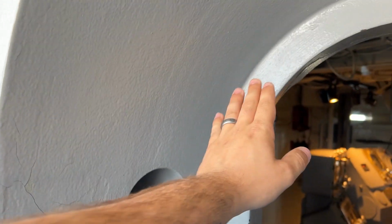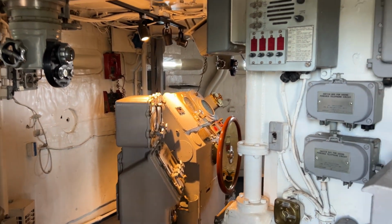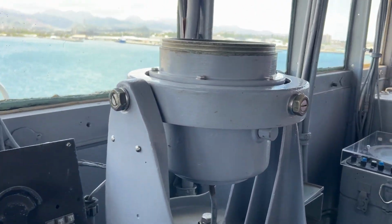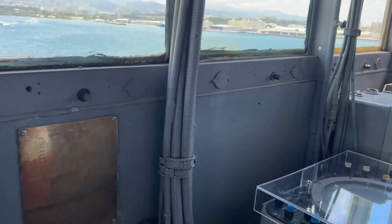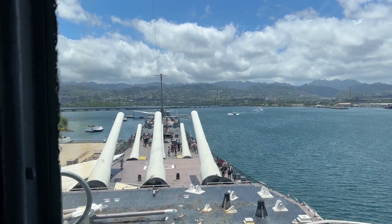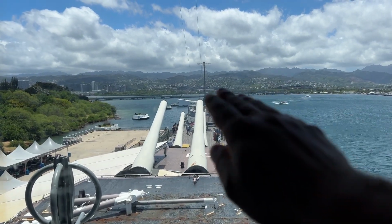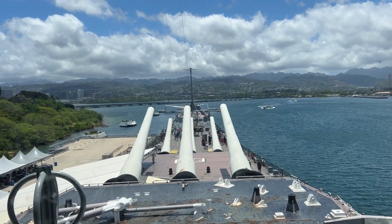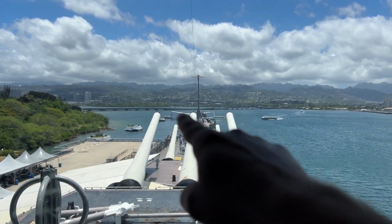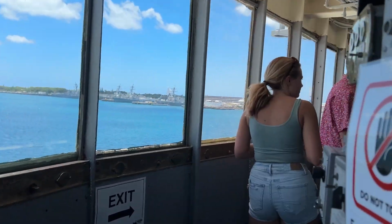Look at these walls. This was made to be protected. That's where you drove the ship from. Clearly not seeing out a window. There's equipment up here. Navigation. You go out the front of the ship, you can see the guns, all that good stuff. They did say, if you look, the guns are pointed above where the USS Arizona is. That memorial right there going across the Arizona, as if this is standing protecting the Arizona.